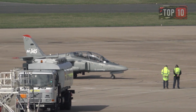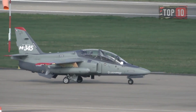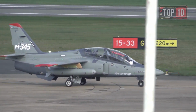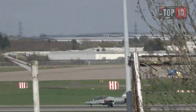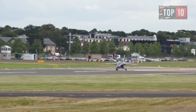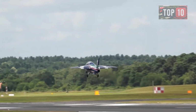The Leonardo M345 can carry over 1,000 kilograms of weapons on four hard points, including gun pods, bombs, and missiles, with the capability to use IR-guided air-to-air missiles. In 2017, Italy ordered 18 M345 aircraft to replace older training planes. The M345 has been certified and began being used for pilot training, replacing the MB339 and complementing the M346 Master. This work is conducted by the 61st Stormo at the Lecce Galatina Air Base.